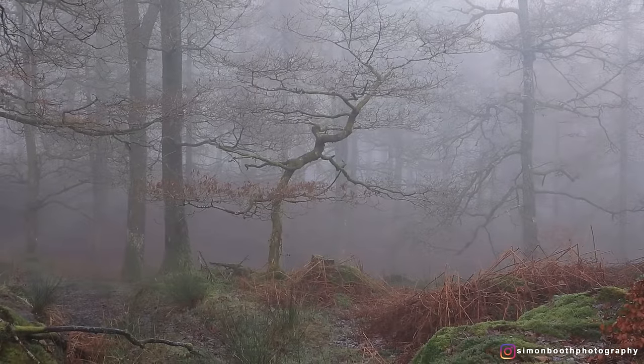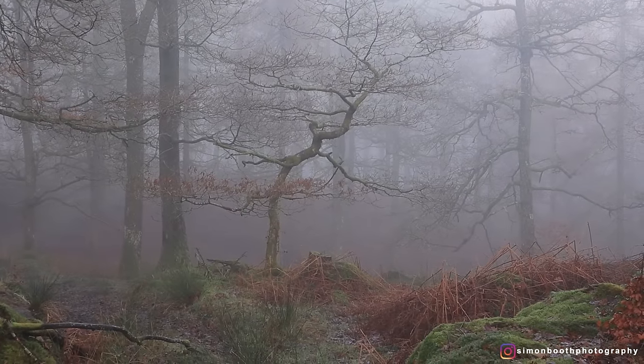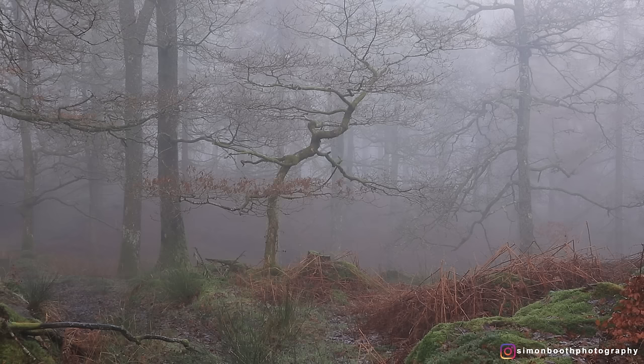So in terms of settings, before I put that on, I'm on f11. I'm on a tenth of a second at 100 ISO, as I've said, 85mm lens, no filters, so I'll put that on now.